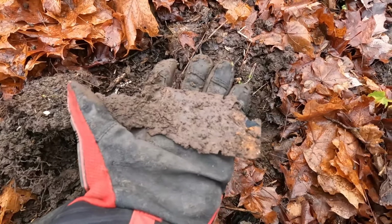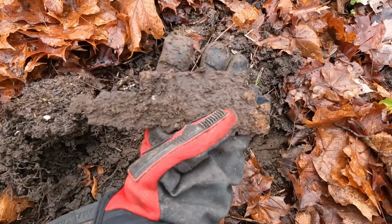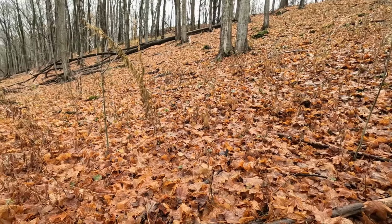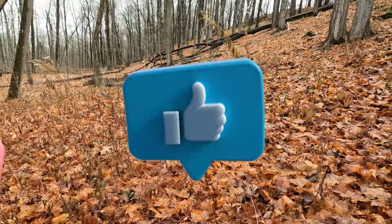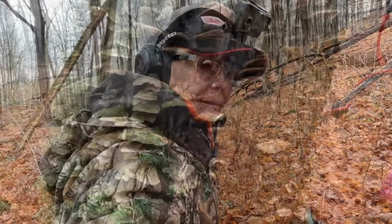I'm going to say that is a piece of an old saw blade. Now, where we are digging, I would imagine there will be more relics from logging. Axes, perhaps, wedges, that sort of thing. Not gonna lie, it's been really, really quiet. Yeah, we're gonna keep at it.